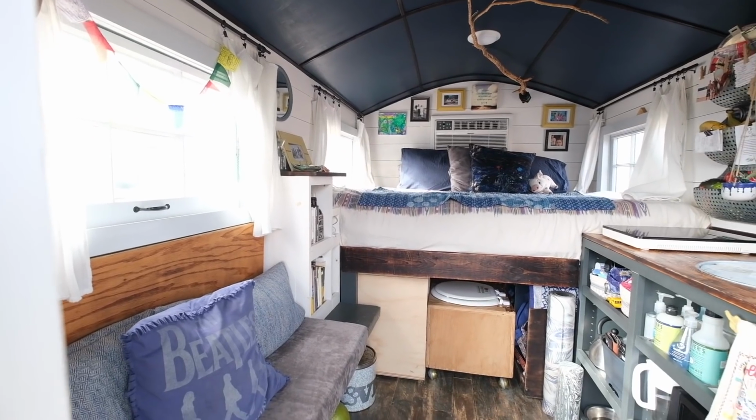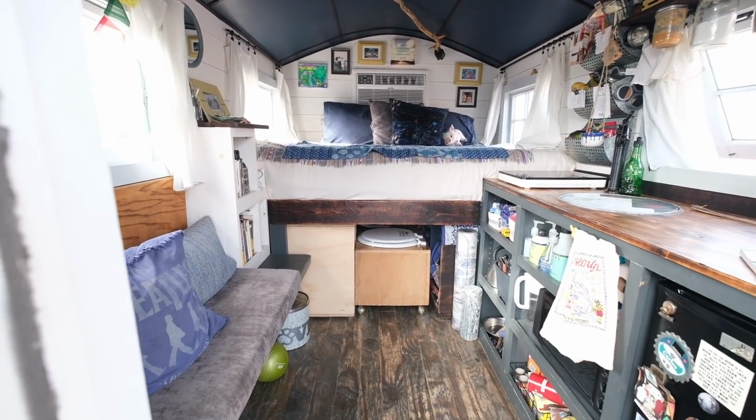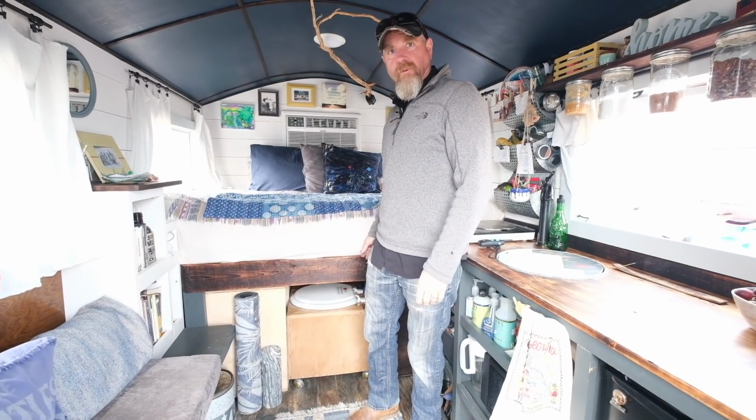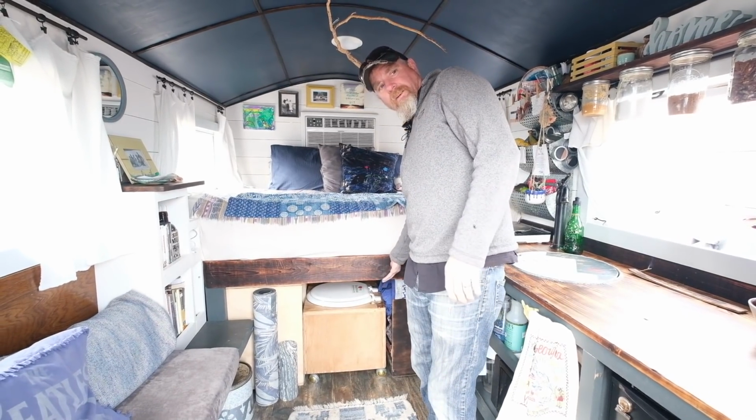This is our storage underneath the bed. That's why we came to a certain height where it was comfortable to sit up top without our head hitting the ceiling, and so we'd have extra storage underneath. We have our composting potty right here.